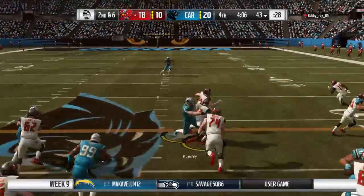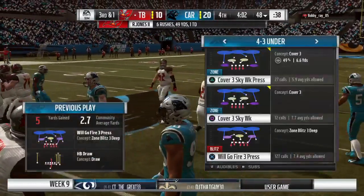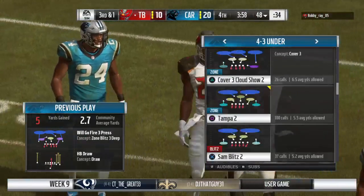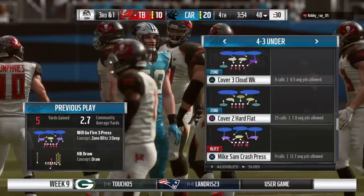Again, it's Jones. And give him about 5 as he gets this up to the 48-yard line. And that's one of the reasons you like to blitz even on rundowns. It confuses the blocking assignments. It doesn't allow those offensive linemen to get up to the second level.